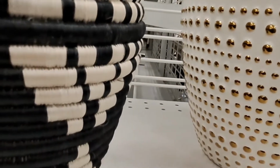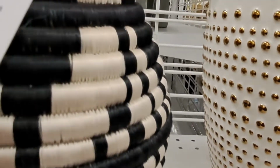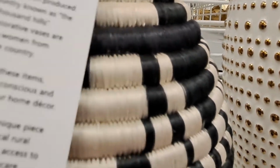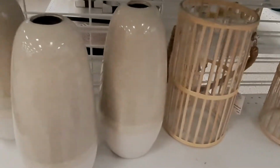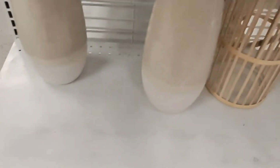I'm going to pass. But it is definitely a unique, beautiful piece. I don't know why it's so expensive, but it is pretty. Now, I think I have something like this, or maybe it's these, and I don't think I've even used them yet, but not a bad deal.